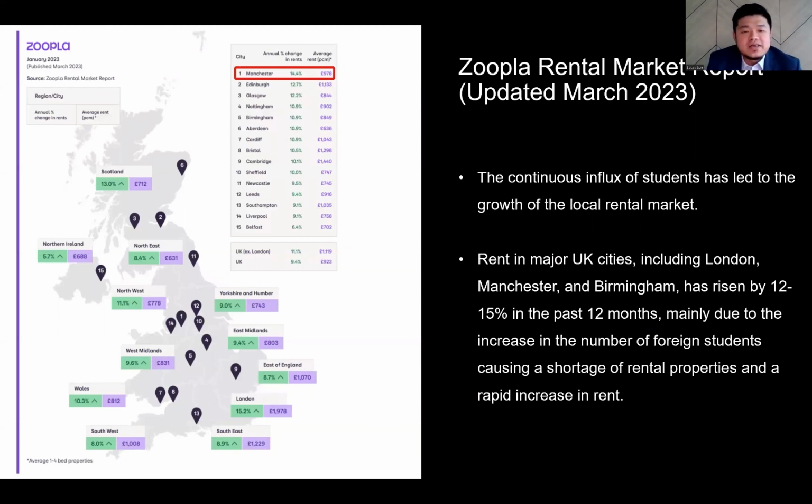And looking at the UK market, which city you may wonder is the best city you should dive into or look out for? Now, this is based on a Zoopla report. So Zoopla is very similar to PropertyGuru. This is an independent platform where you can gather all the rental and statistics for the UK market.